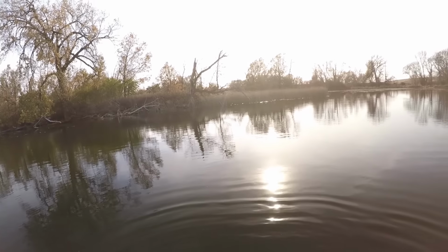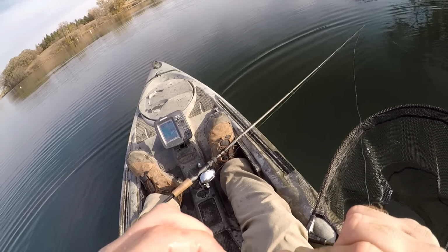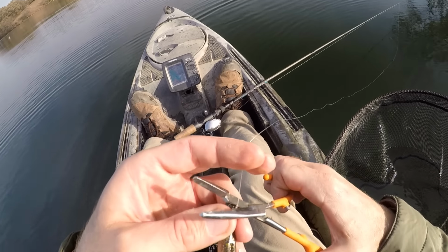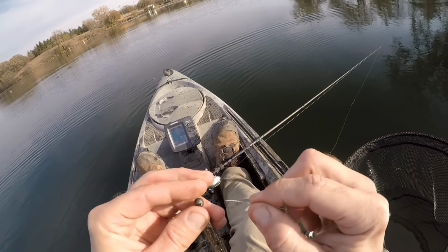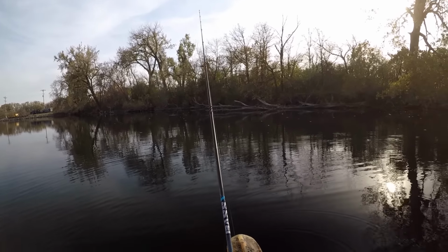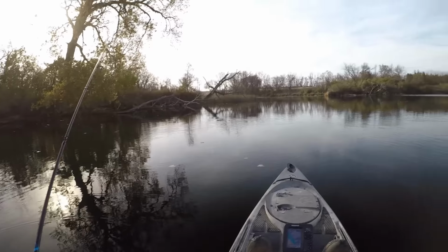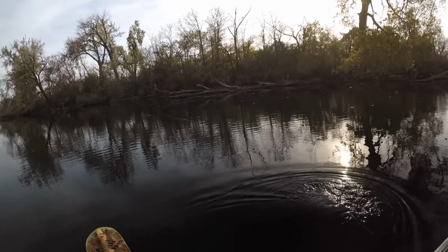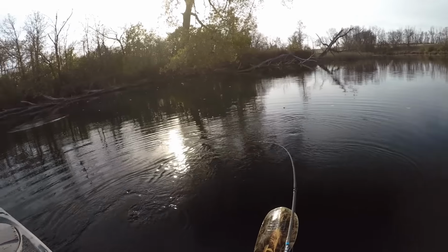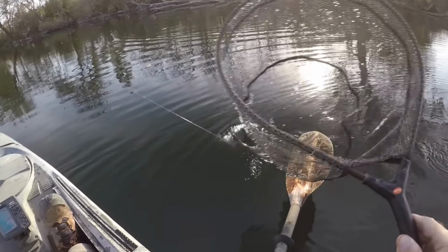Might be about all that there is off of this point today is pike. Been here about 15 minutes so far. I haven't had any other action yet. Yeah, I'm gonna retie that. It's getting a little bit frayed up toward my knot there. There we go. That one dumped it good. Nice. Starting to wonder if there's any smallies over here. But I found one at least.